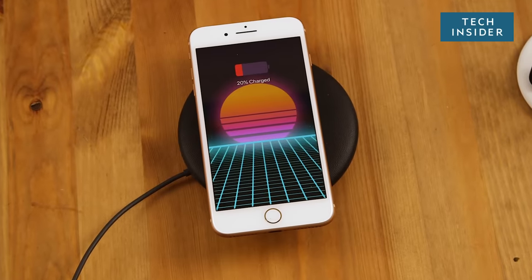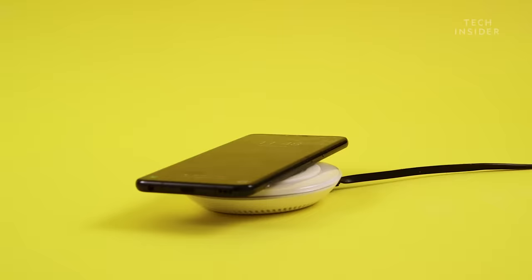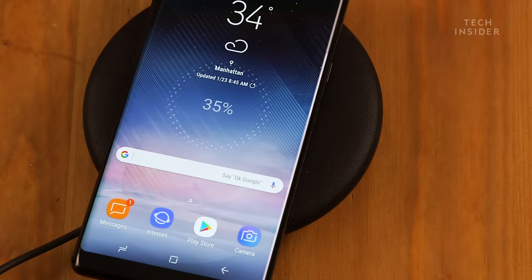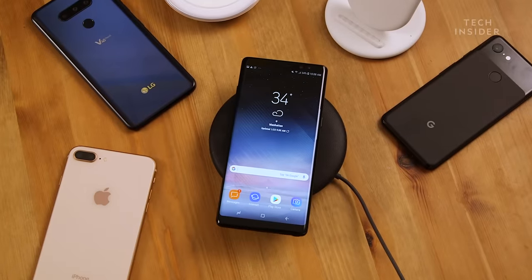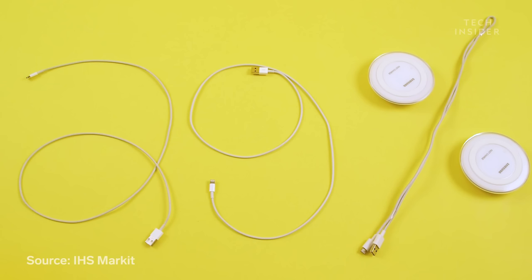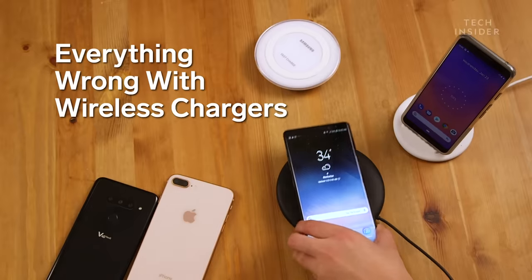Wireless charging sounds great, right? Just plop your phone on a stand, a pad, or even furniture with built-in wireless charging, and voila, it starts charging. No cables, no fuss. Even though most newer phones have wireless charging, one research report showed that only 29% of people use it. Why hasn't it taken off?